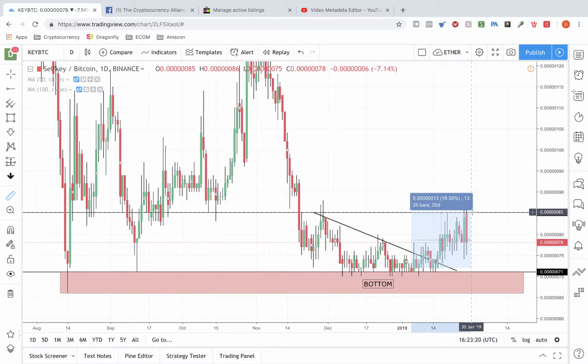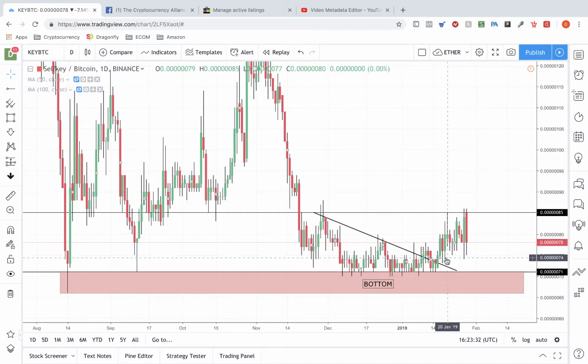18% return over, depending on where you entered, we entered right here in this area, over maybe a month span, an 18% return. Can't ask for much more than that. And if you think about it, this right here was 7, 10 days ago. So really it was less than a month that we realized these profits, and our target was here. Our target was right around here at the 85 Satoshi level.